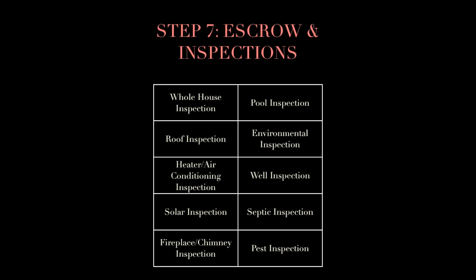Also, some of the other inspections in here, not necessarily as common as the whole house and the pest, but definitely ones to consider depending on the property that you're looking at purchasing. Those include a roof inspection, heat and air conditioning, solar, fireplace and chimney, pool, environmental, well, and septic.